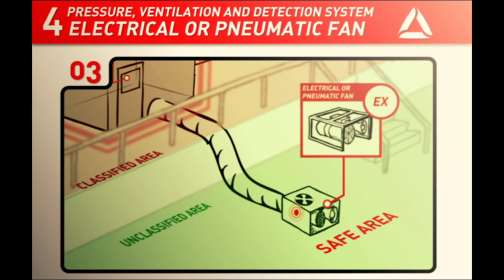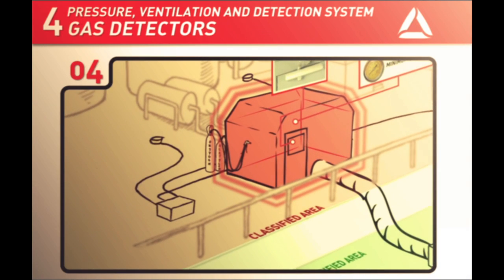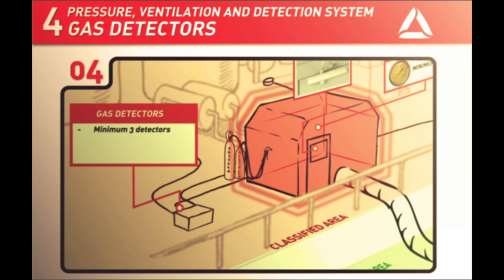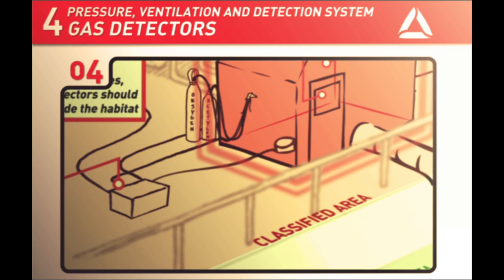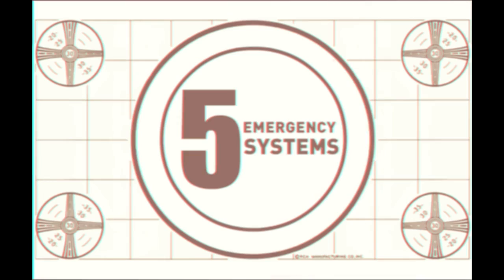For work in the habitat which represents an ignition source, even after the electricity or gas supply to the habitat has been cut off, the fan unit and damper must be independent of the working electrical current to ensure continued overpressure in such situations. The habitat must be equipped with at least 3 external gas detectors. When the habitat is used with any gas sources within the habitat itself, one of the gas detectors should be placed inside the habitat at the lowest level possible. The executing technician is responsible for carrying out regular checks to ensure that the gas detectors are correctly placed.